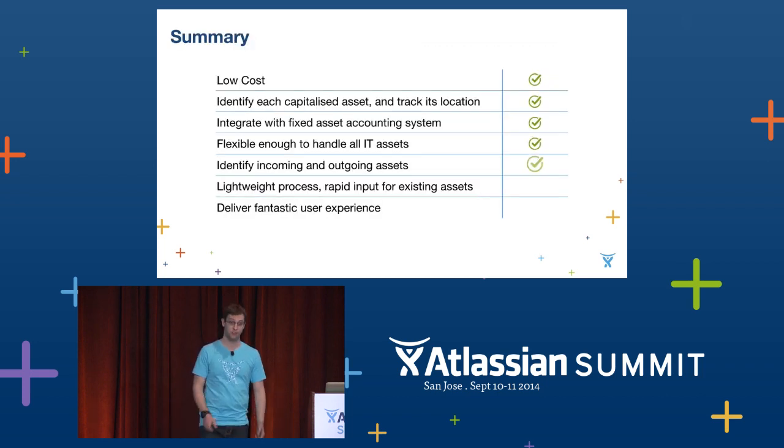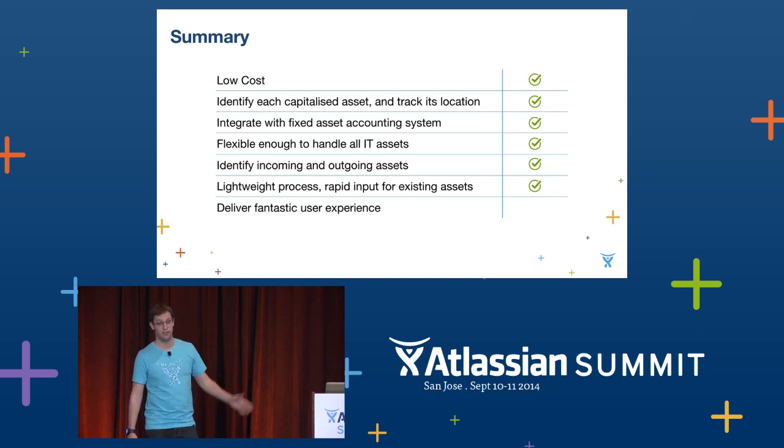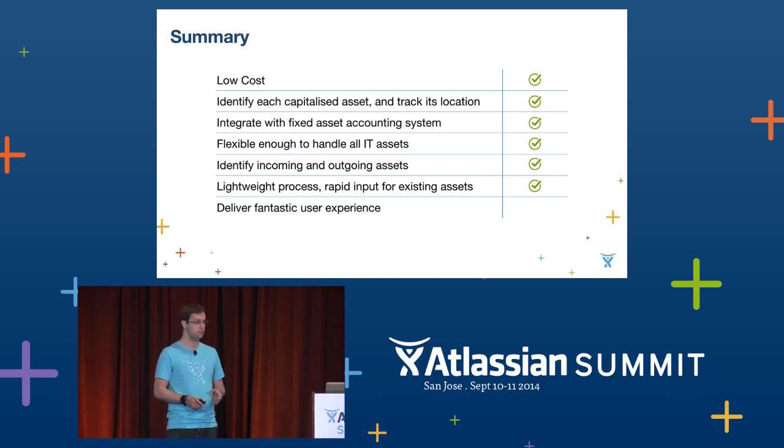So a system that's low cost, easy to identify all of the assets, integrates nicely with our fixed asset management system, identifies incoming, outgoing, is lightweight, and is really easy for us to use. And I think stuff like that Apple advisory, and the fact that our users can just write in the tag number of their computer, they can just say, my laptop is slow, it's tag 1234. And we can then pull the information that we need from that, and we can then offer them far better service than we had before. So we think that offers a far better user experience than anything else that we've seen.